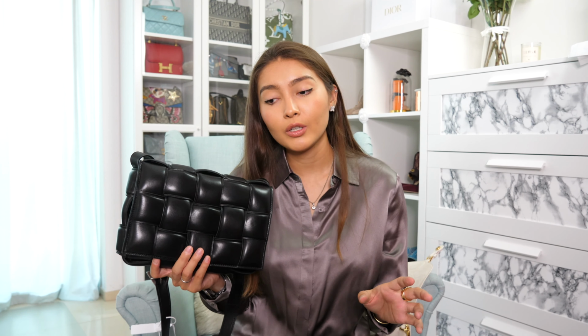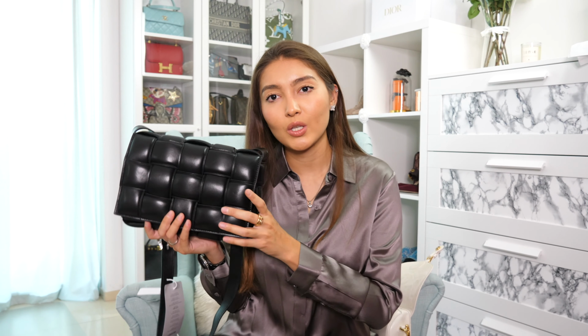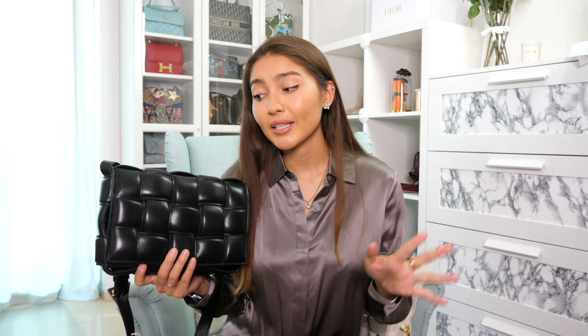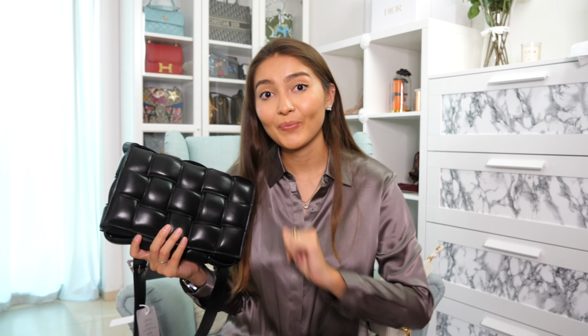I already tried them on together. I really love the look because the shoes are chunky. This bag is chunky looking, as you can see, it's very puffy, and together they just look so beautiful. So I cannot wait to get my boots back. Right now I want to show you how I want to style this handbag during this fall winter time, so let's watch.